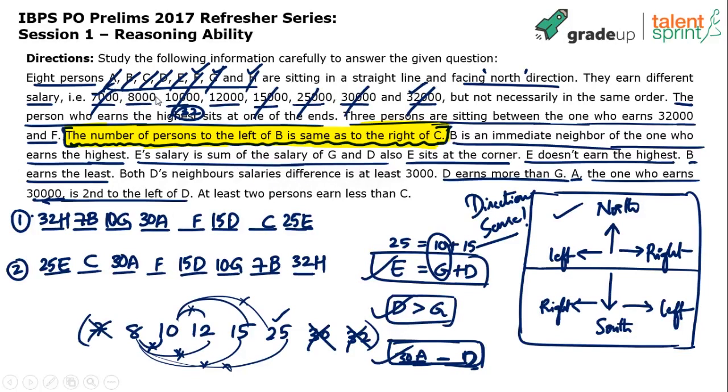Now we know that at least 2 persons earn less than C. Can C's salary be 8,000? No. Because if C takes 8,000, there's only one person who is earning less than C. The data here says at least 2 persons earn less than C. So C cannot be 8,000, which means C has to be 12,000. Here also 12,000 is for C. If 12,000 is for C, then the left out value 8,000 should be for F.